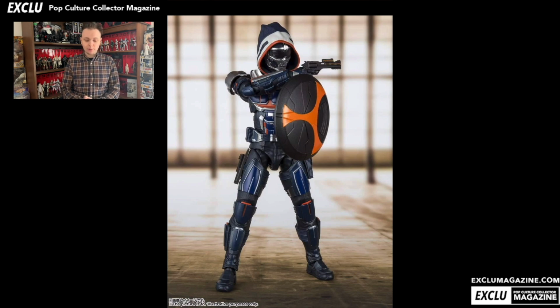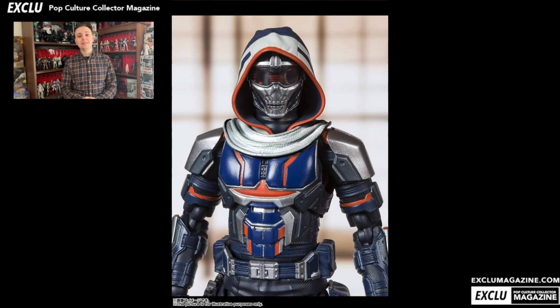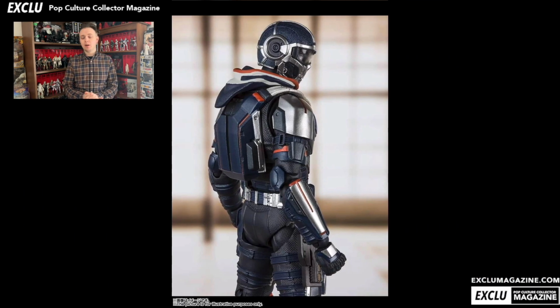Onto the Black Widow. The last time we saw her in figure form was of course the Endgame release. It was a pretty standard figure. There's not really too much going on with her. Here we see her in the new outfit, which you've glimpsed so far in the trailers for the upcoming film. So there are golden highlights here, which you can see picked out on the Widow's gauntlets and also on the utility belt. And she does also come with two pistols, two batons.